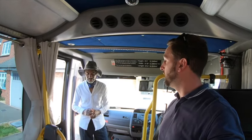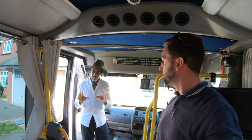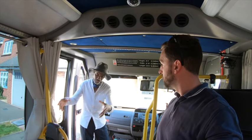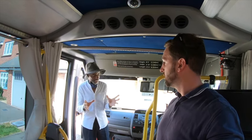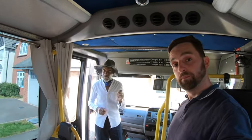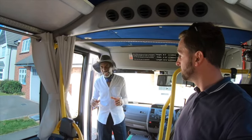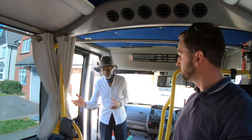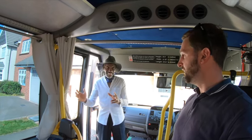Is it quite complicated? Okay, so what we did when we bought it, because it had all disabled stuff in it, it was registered as a disabled vehicle. So obviously we had to change the class. The first thing we did was speak to our insurance company, and they said if you want to change it to a motorhome on the V5, the DVLA are actually knocking back quite a lot of those at the moment.